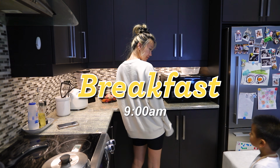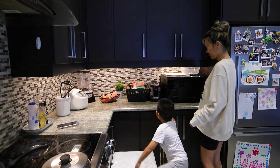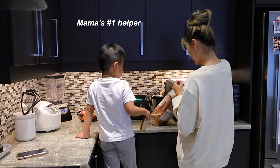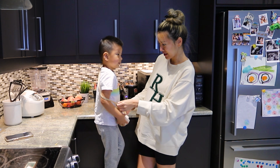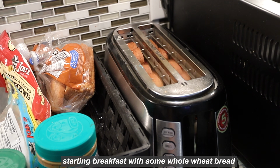Push the stool over and help Mama make a toast? Do you want to show everyone your new bag? The crayons inside. Really? Hi.